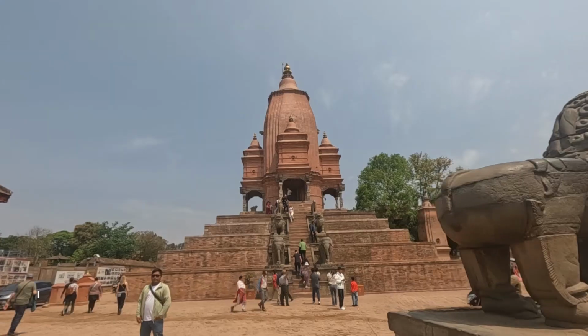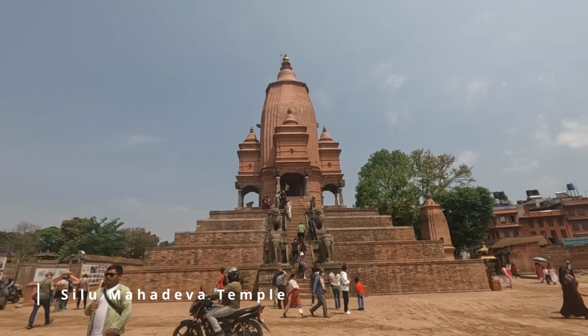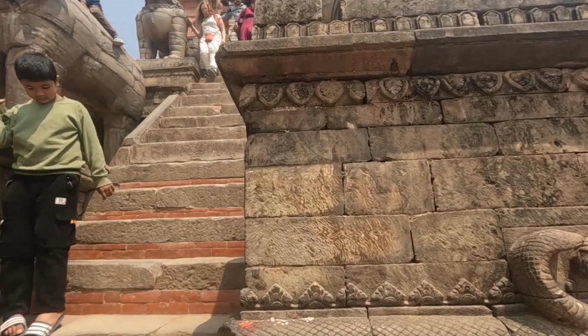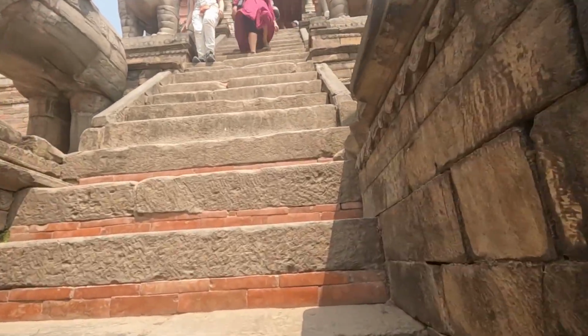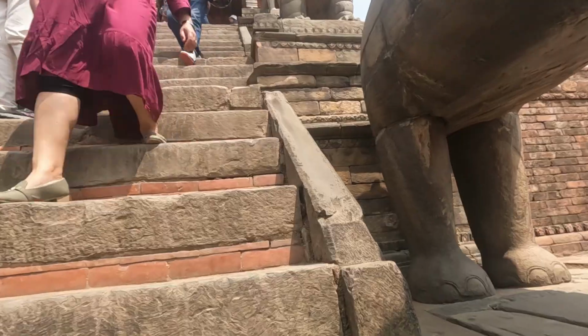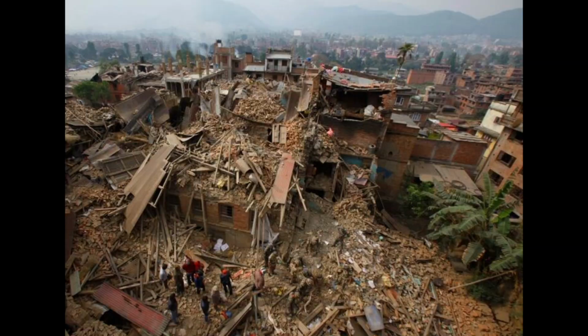This impressive structure is the Silu Mahadeva temple, the tallest temple in the square. This is what happened to it in 2015. It's amazing to see that it's now been restored to its former glory. At the top you can get a really good view of the square. Unfortunately, much of Bhaktapur ended up looking like this in 2015, but as you can see now they've done a fantastic job of repairing and restoring.